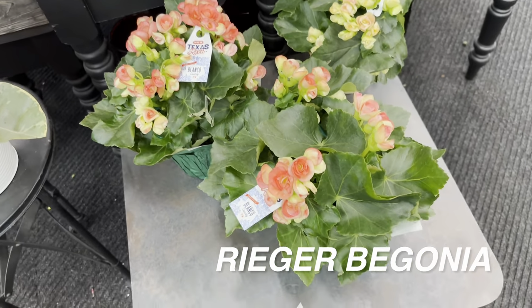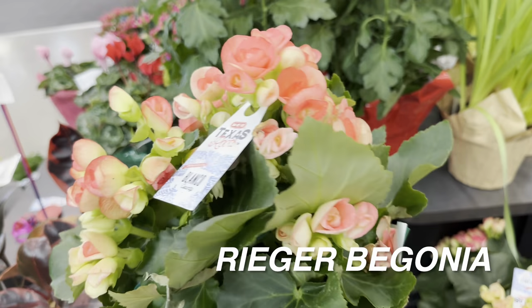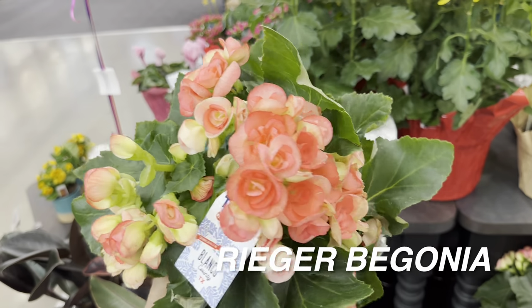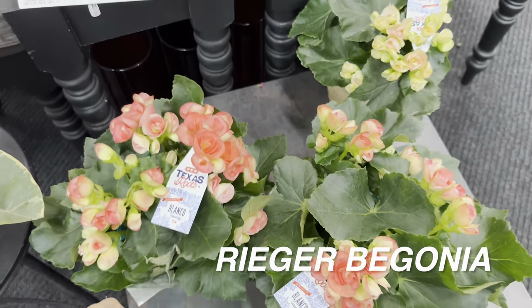We have some Rieger begonia. I've been on about these Rieger begonia. I would love to grow them. I would just love to grow some flowering plants indoors. I really don't have any. The first one I'm going to add is an indoor azalea. I will buy it at Nicholson-Hardie. But for a Rieger begonia, I definitely am going to buy it either at Kroger, which is another grocery store in Texas, or an HEB.